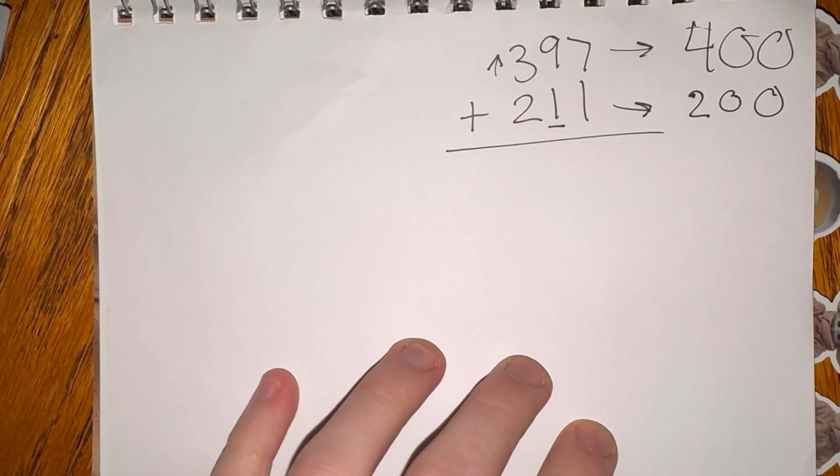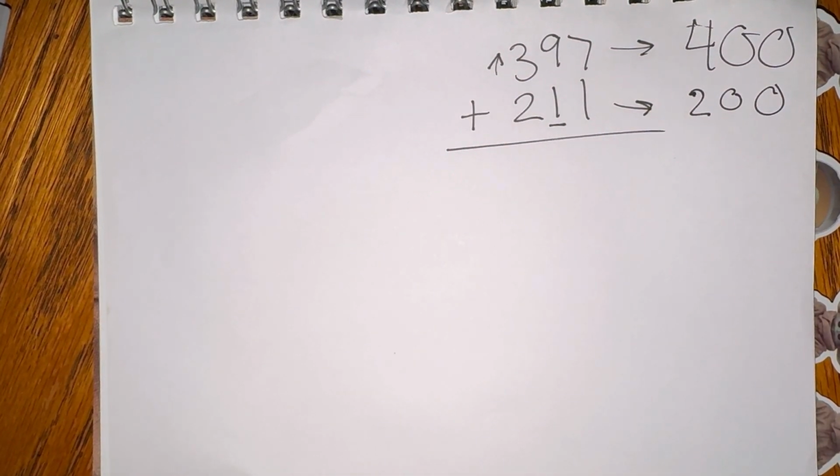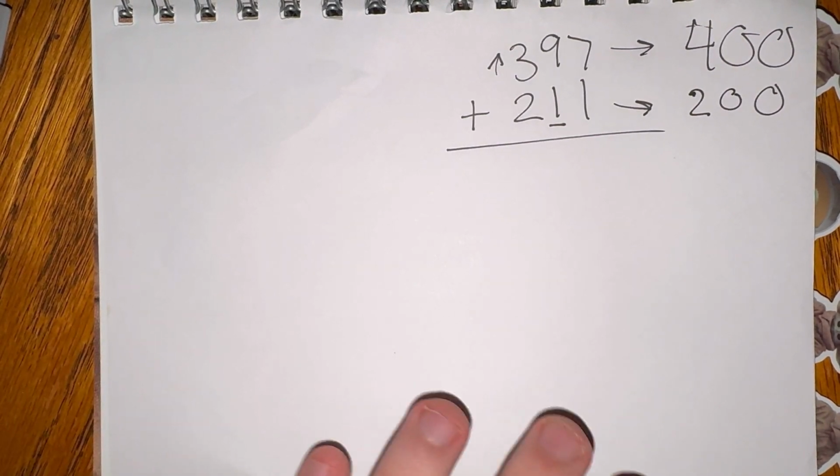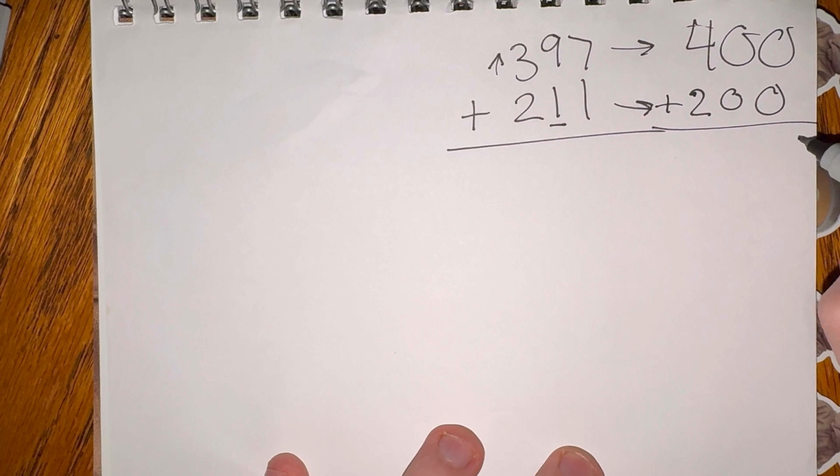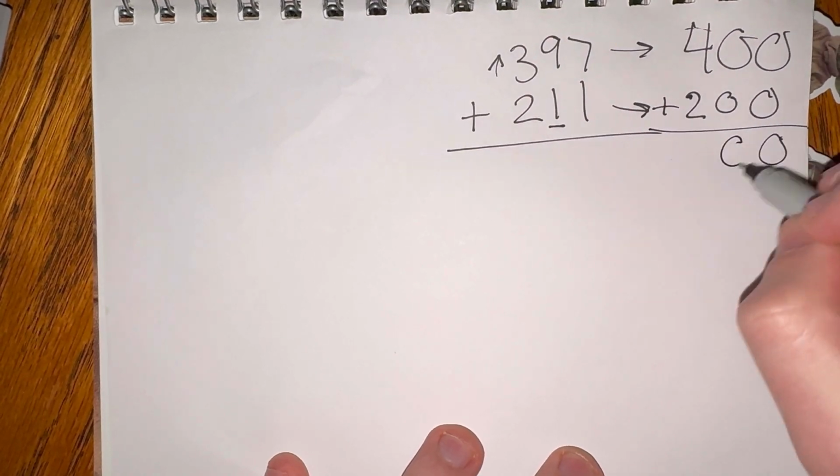And excuse my sloppy writing, I have a phone right in my face and it's kind of hard to see the paper. But then we just add. 0 plus 0 is 0. 0 plus 0 is 0.